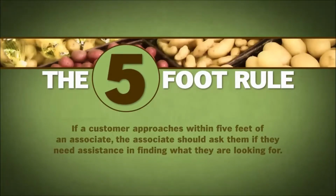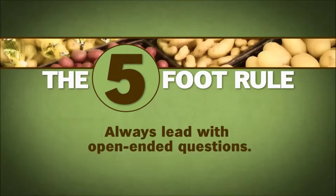The 5-foot rule, what's that? The 5-foot rule is basically if a customer approaches within 5 feet, then we ask them if they need assistance in what they're looking for. And we usually lead with open-ended questions. So does the department have any tools that associates can use to answer questions or help come up with cooking ideas? We do. We offer information in the display, and we also offer recipe cards.